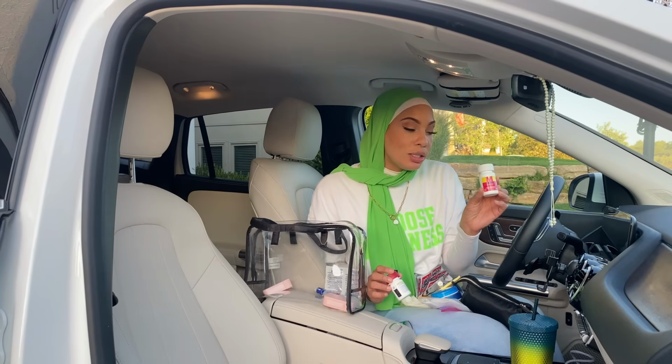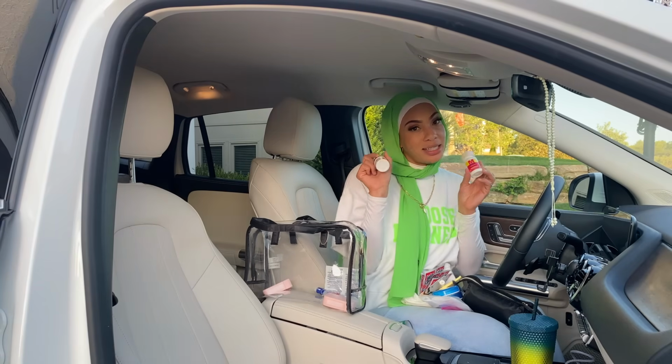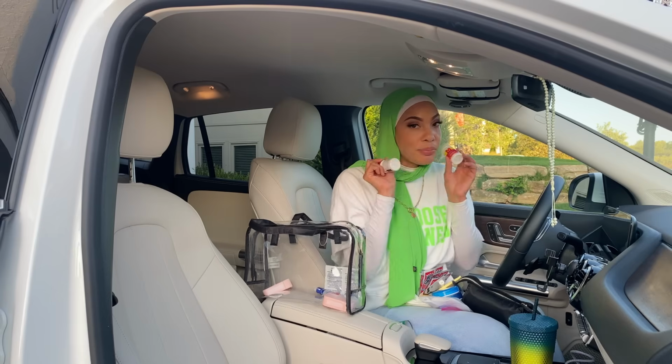Yes, when you're getting old, you need to have your tablets. This is your Midol, and this is your Tylenol. You need to have your tablets, people. Don't be ashamed. Get your tablets.